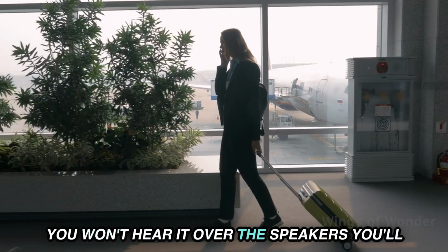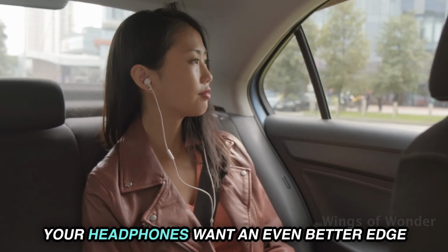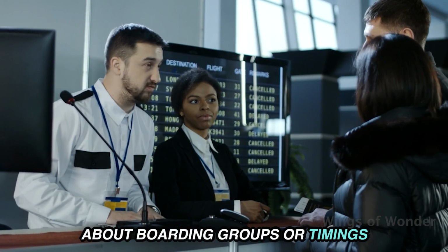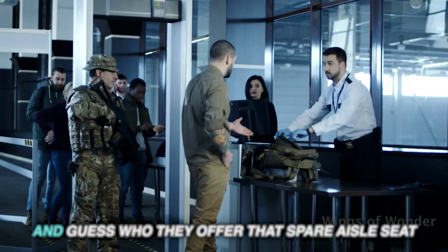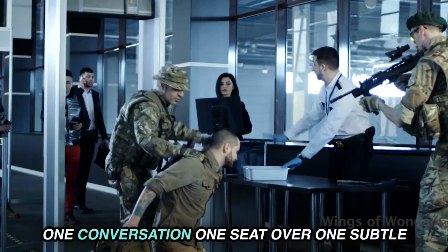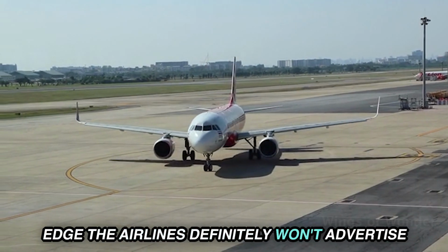You won't hear it over the speakers. You'll hear it in person if you're nearby, not buried in your headphones. Want an even better edge? Politely ask the gate agent a casual question about boarding groups or timings. Sometimes that small interaction makes them remember you. And guess who they offer that spare aisle seat or early rebooking to if something goes wrong? One conversation, one seat over, one subtle edge the airlines definitely won't advertise.